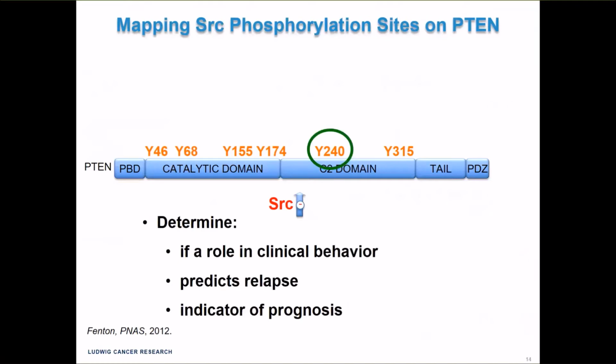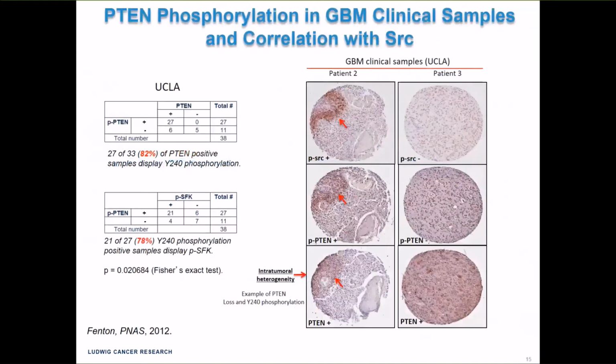And so with this information in hand, we wanted to determine if tyrosine 240 has a role in clinical behavior, if it does predict relapse, and if it is an indicator of prognosis for GBM. The first thing we looked at was GBM clinical samples. This was in collaboration with Paul Mischel at UCLA at the time.